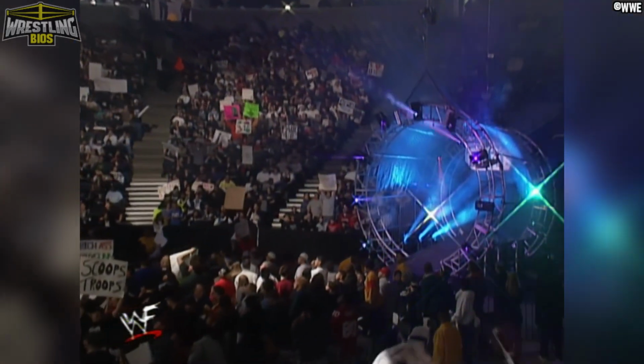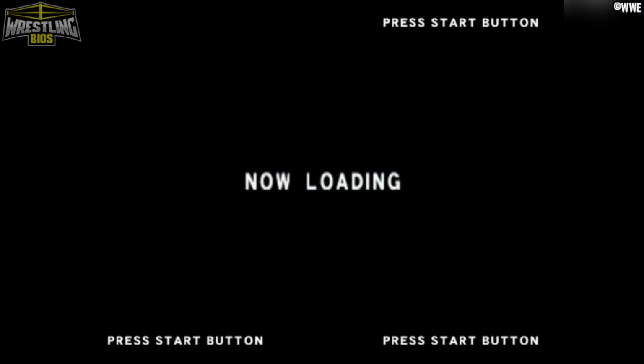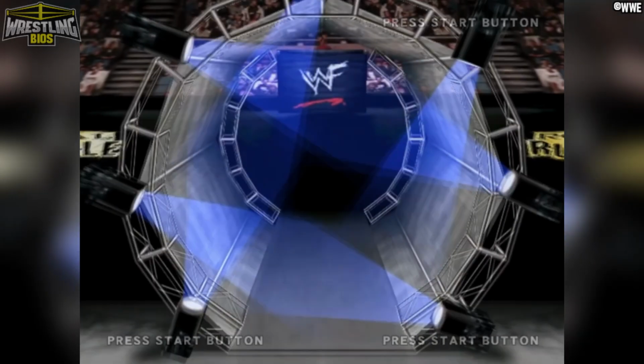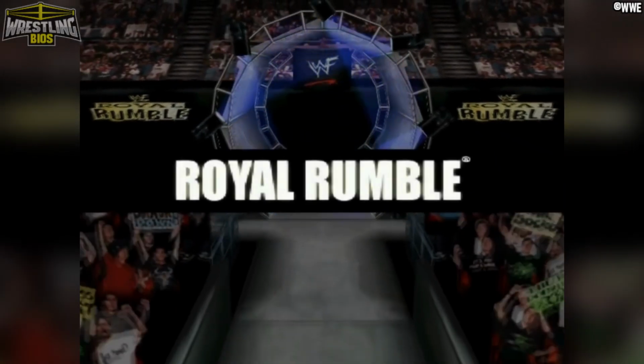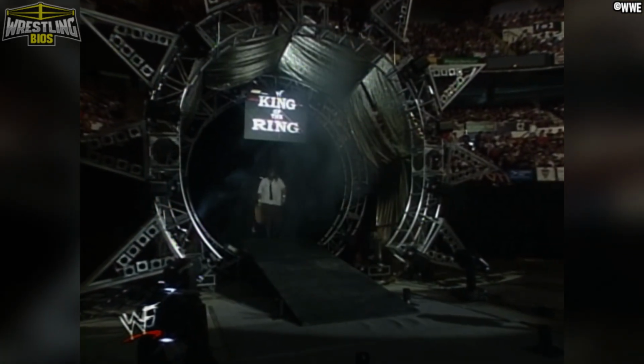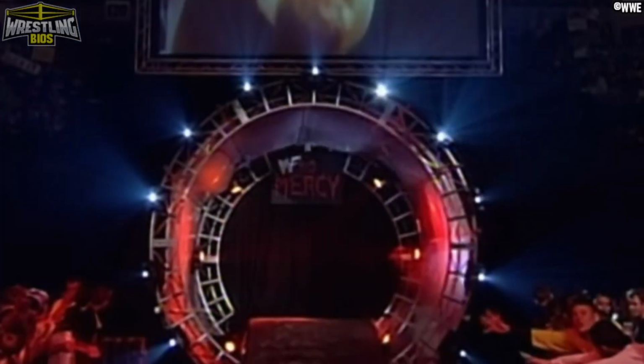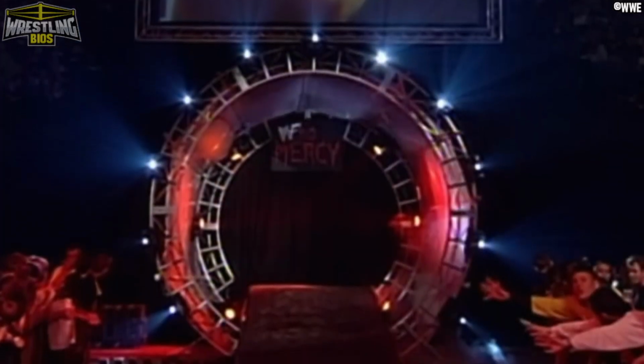This circular design was first used at the 1998 Royal Rumble, and it even made an appearance in the Royal Rumble video game that came out in arcades and also on the Sega Dreamcast. And we'd also see this design used again at WrestleMania 14, the 1998 King of the Ring, and the set would also make appearances at the 1999 Royal Rumble and the UK's No Mercy show in May of '99.